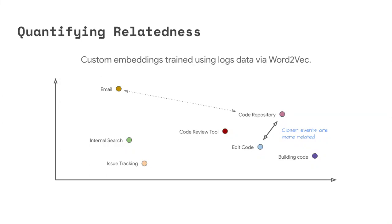Our approach requires us to quantify how related behaviors are. In order to do this, we trained a word-to-vec model to generate custom embeddings that can be used to mathematically represent how similar any two behaviors in our logs are to one another. As you can see here, we might imagine that editing code is more similar to interacting with a code repository than it is to interacting with an email client. These embeddings formalize these relationships in mathematical space.